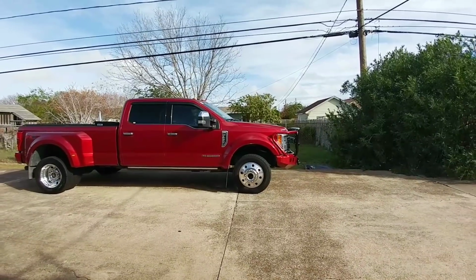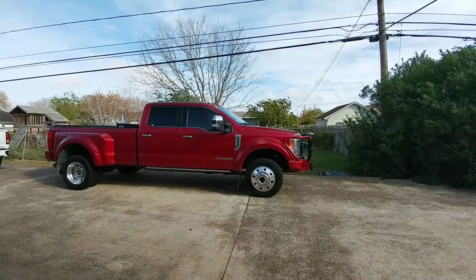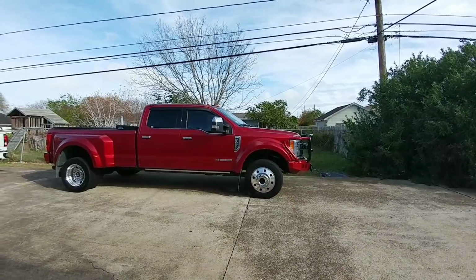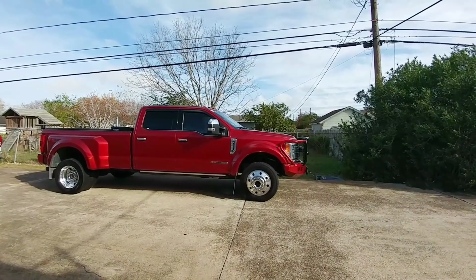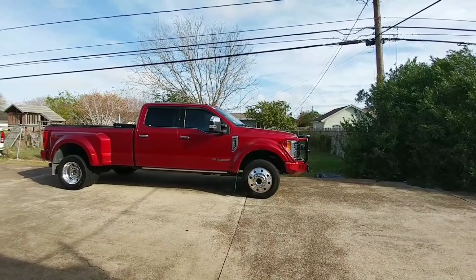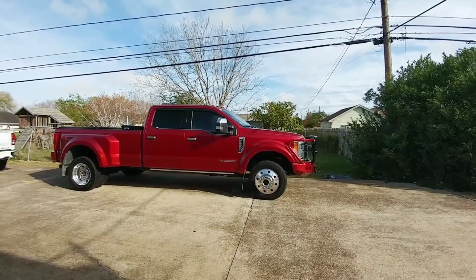Now, I know there are a lot of people who have upgraded from the 2017 Super Duty already to the 2020 model, and they've made a lot of really great comments about how the 2020 model performs compared to the 2017, 2018, or 2019, especially with that 10-speed automatic TorqShift transmission that you get on the 2020 Super Duty. All that being said, I'm very, very happy with the overall performance of my truck right now.